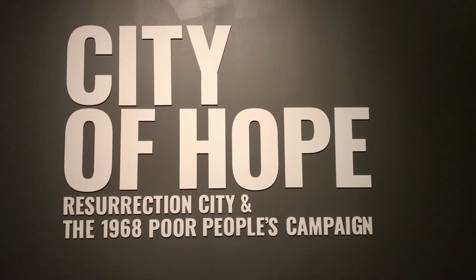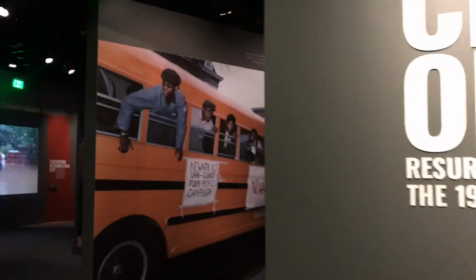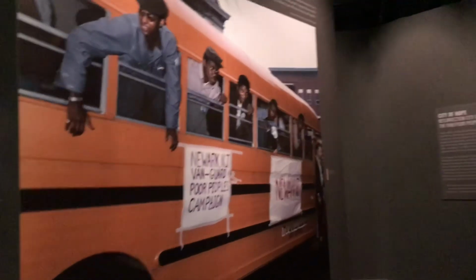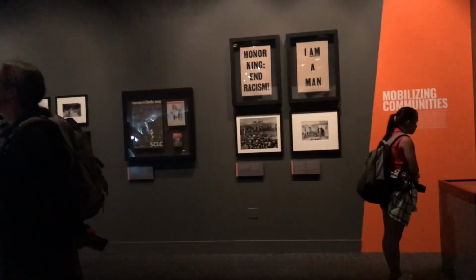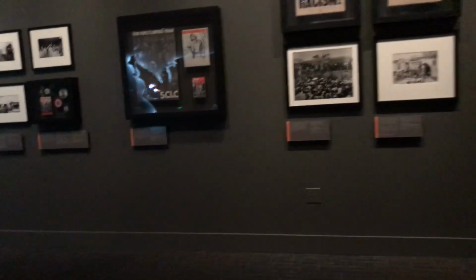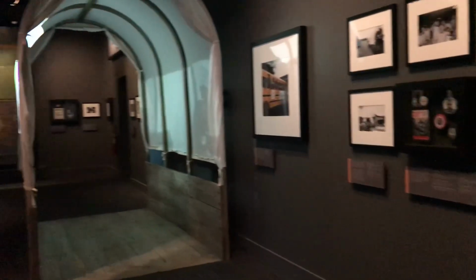A short walk across the hall and we enter the City of Hope. This is an extension of the African American displays that are featured in the much larger African American Museum. They tackle some pretty difficult subject matter, but they do it in a way that is very comprehensive for the entire family. You can go in here and learn a lot about certain movements and have a different perspective that you might not have while walking through the much larger exhibit because it's such a controlled focus.